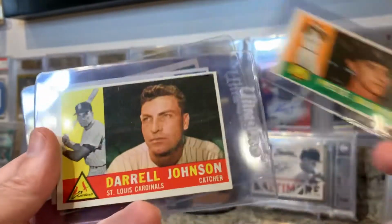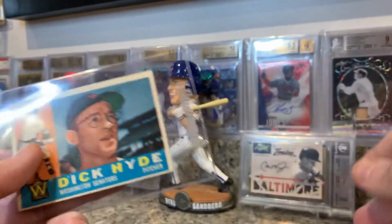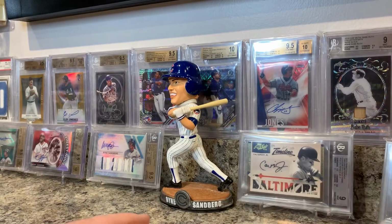All right, guys. Well, that was my pickups for the last 2 months, including one local card show and then some vintage that I picked up.